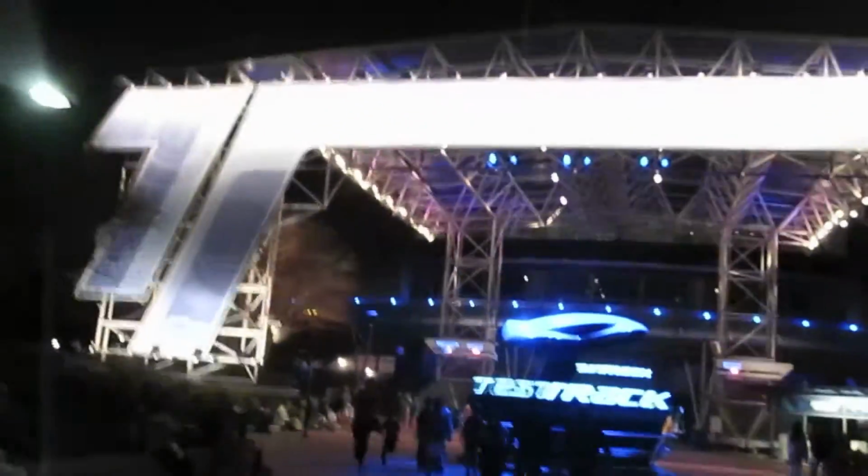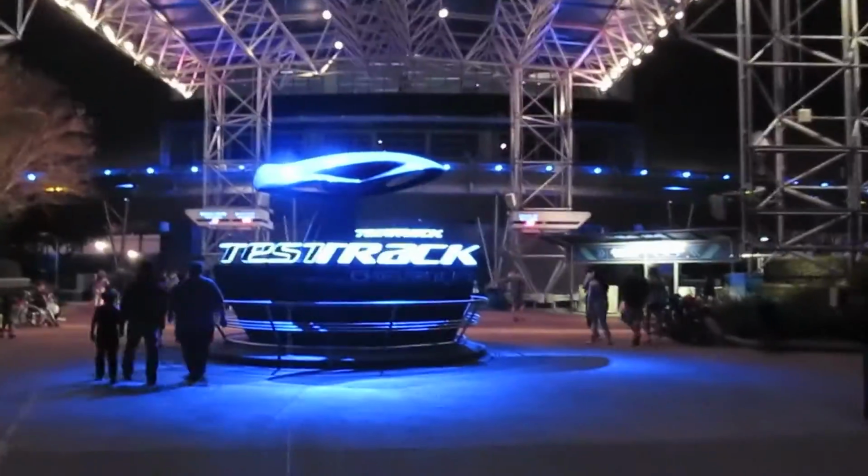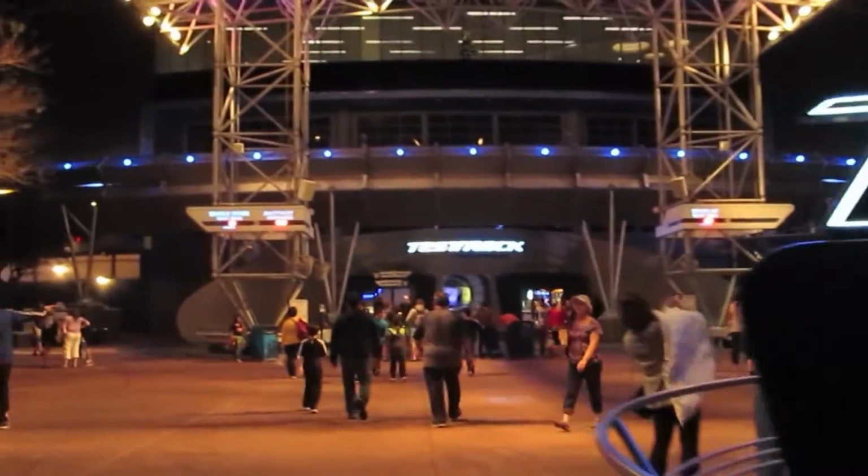I think you've been on it before. This isn't your first time, but it is pretty cool here. We're gonna be taking single rider. Yeah, you're fast. Single rider, here we go. Test Track. There's no lines really at night, I guess. Efficiency, responsiveness, and power.